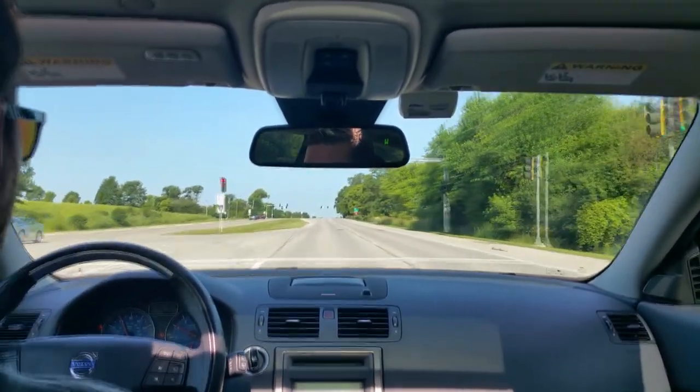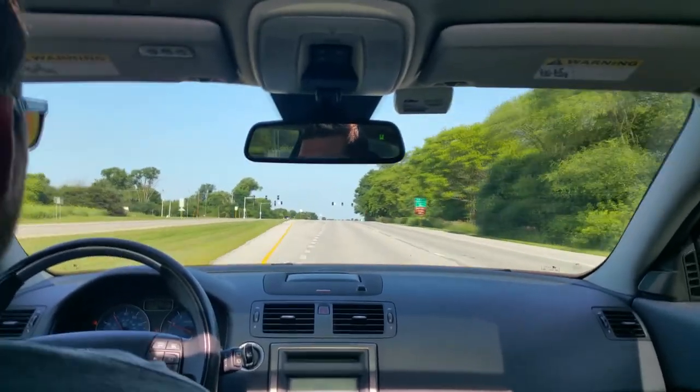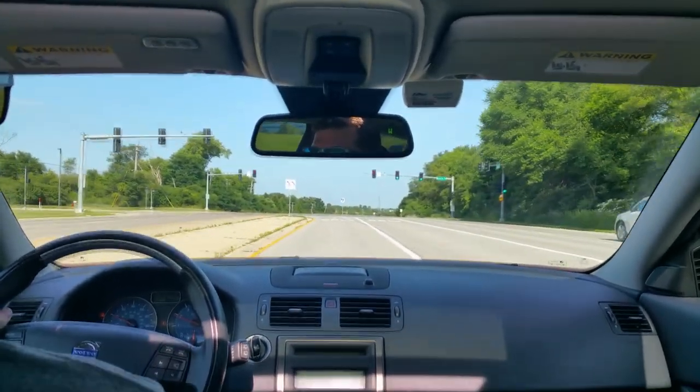I mean, I see the T5 models, but I don't see any R-Designs or nothing like that. No, they weren't super common. There were not a lot of them made. And the R-Design is a bit of a misnomer, frankly.